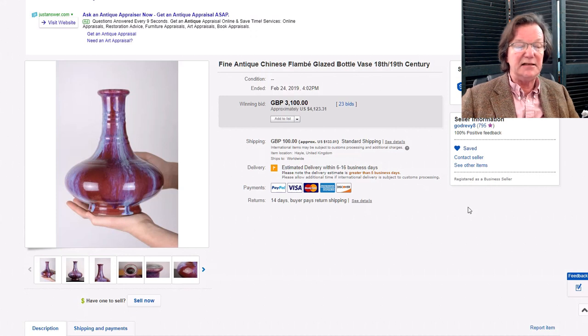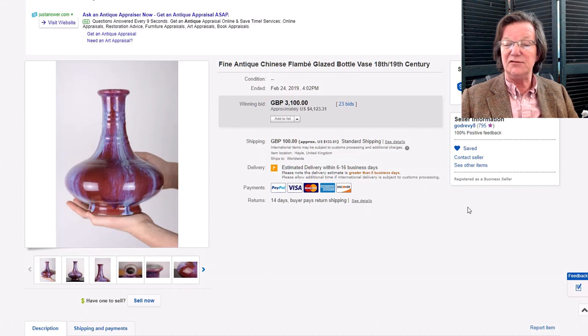Well dated, it is a late 18th, early 19th century piece. I tend to think it leans more towards the 18th century than the 19th, but he was being conservative. Anyway, that was a nice thing. That was a really, really pretty thing. Will likes monochromes.